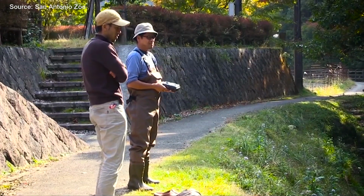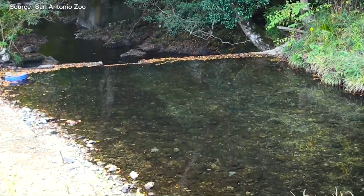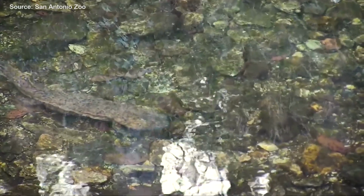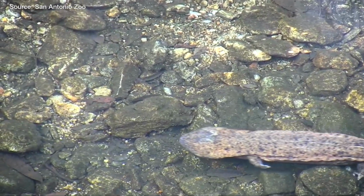The biologists that we're working with looked at this problem and they started asking questions about trying to solve reconnecting these isolated populations on opposite sides of a dam. And one of the ideas that they've had is coming up with what is effectively a salamander ladder, very similar to a salmon ladder, where the animals are able to use this structure to get around an impoundment. And by doing that, you would reconnect these isolated populations and you would reinitiate gene flow between all of those animals. The San Antonio Zoo is looking at implementing salamander ladders and reconnecting these isolated populations of Japanese giant salamanders.